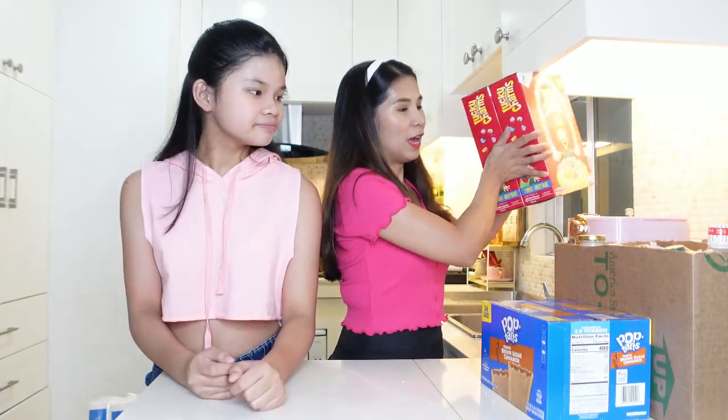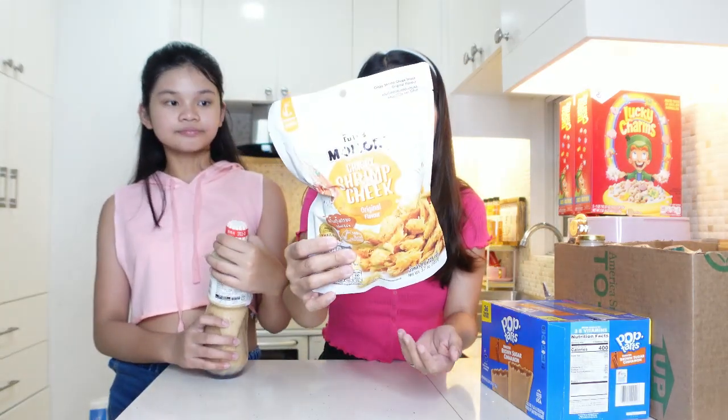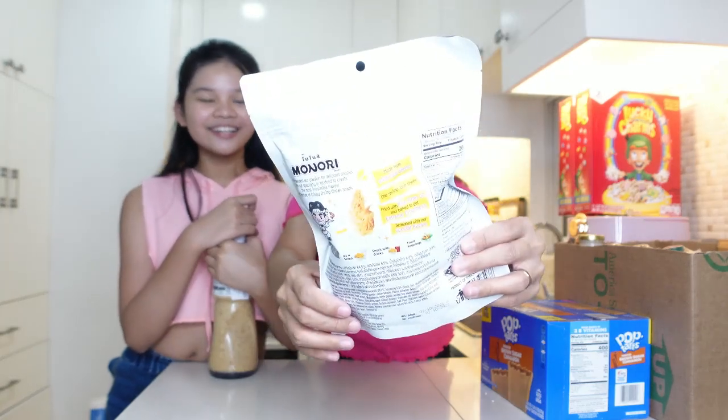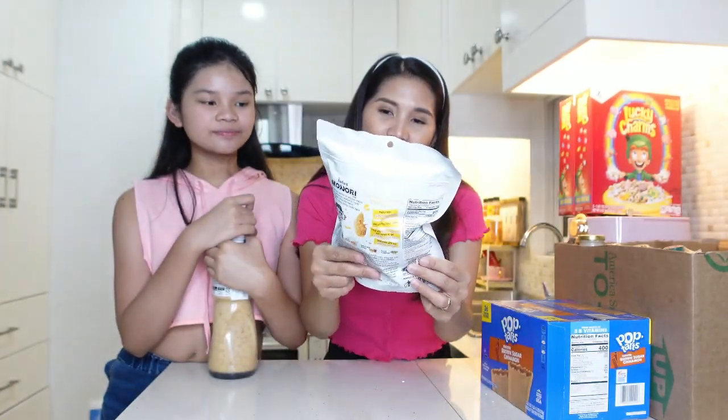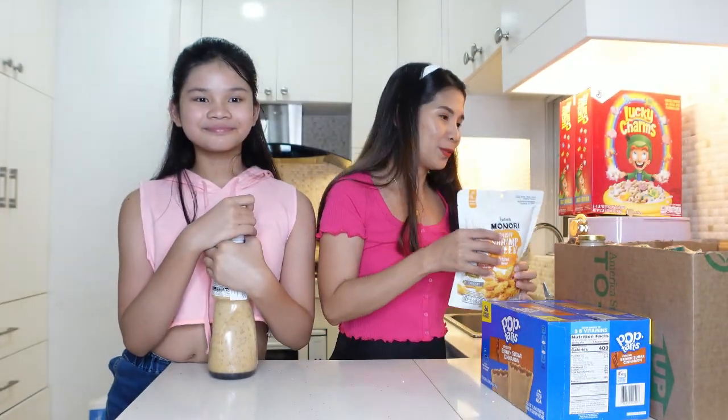So next, we also have this one, crispy shrimp cheek original flavor. Nakita ko lang to. Tapos naano lang ako sa itsura niya. So parang gusto ko siya i-try. Pero hindi ko alam kung anong lasa niya. May garlic na naka-drawing. So siguro parang may garlic yung flavor nito.